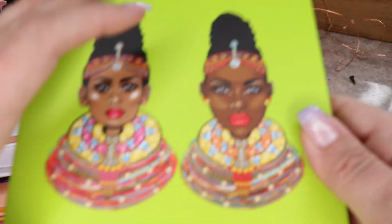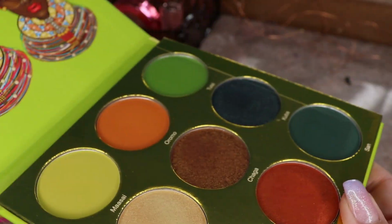Okay, so now I've got my JBs Place collection. We'll start out with the Tribe palette. Sorry, I've got a bit of a sniffle going on.